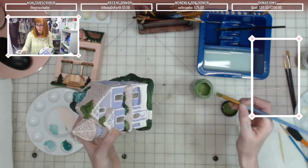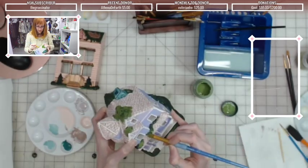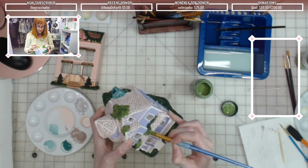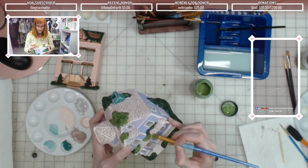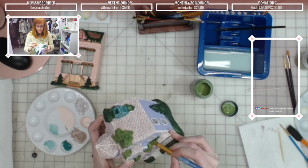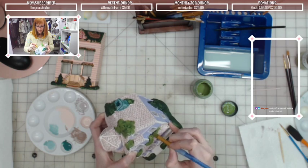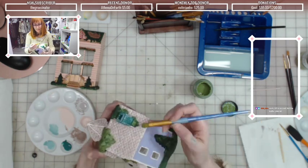Might need a smaller brush for some of this. I'm afraid to get into all the nooks and crannies, and this brush is too big. It's going to end up hitting my shingles or something. Okay.